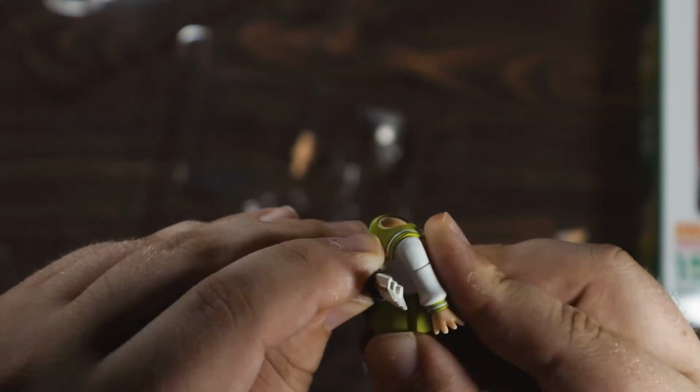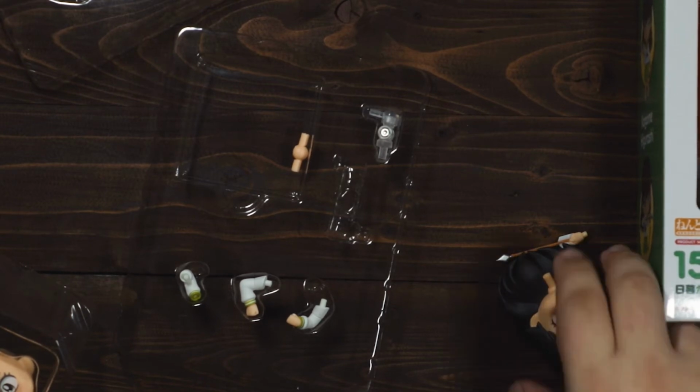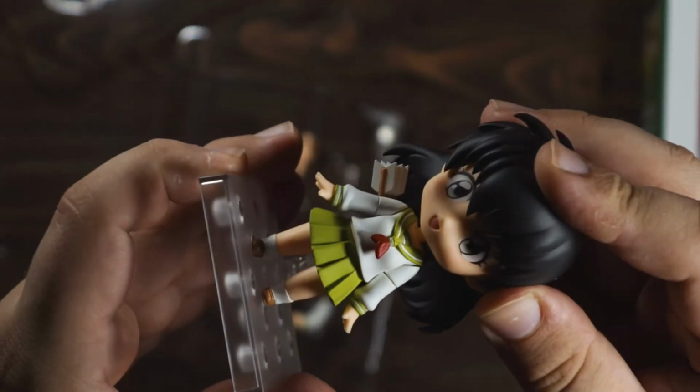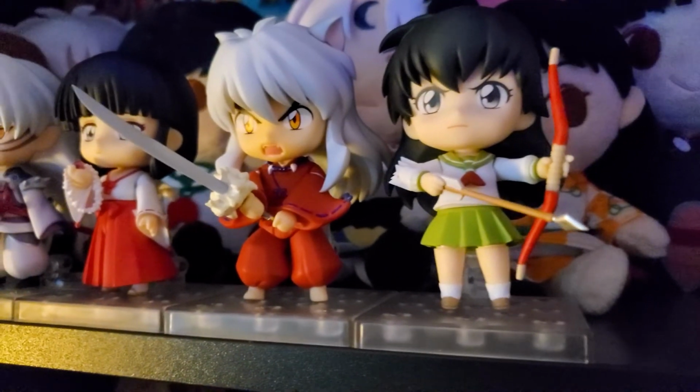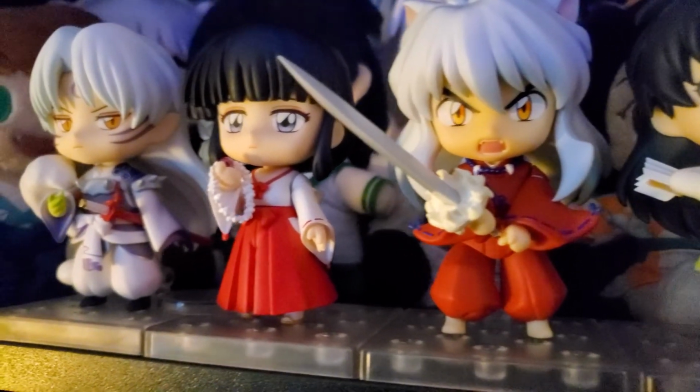So you can see I don't really want to break her neck joint or anything like that, so I take her head off before that, and then we just fit everything to her. It's a really good face sculpt, though. I do like her Nendoroid a lot. I like her colors. I think she's spot on with expressions, but here's all of them that have been released so far. So you have from the right Kagome, Inuyasha, Kikyo, and Sesshomaru.